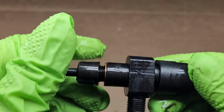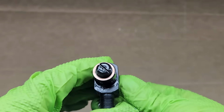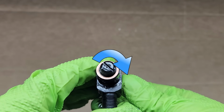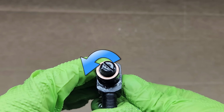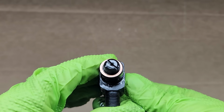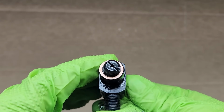I discovered that removing the fuel line nipple on the injector exposes an adjustment screw for the injector pop pressure. In theory, turning this screw clockwise increases the pop pressure, and that'll retard the injector/ignition timing. Turning the screw counterclockwise, well, that'll lower the pop pressure, and that advances the timing. So on this low-cost diesel engine, there's a bit of wiggle room for adjusting the timing. It's all very interesting, but that's not what's causing our problem.